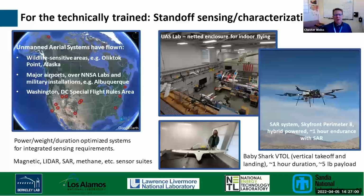Our standoff options, we've seen lots of examples of these standoff options. The national laboratories have a significant investment in not only developing these drone and unmanned aerial systems. We can build them, we can optimize them for weight and power, and flight duration, as well as different types of sensor packages. We have experience flying these systems in different parts of the country, which I think represent some of the challenges that we'll face in the orphaned and abandoned wells problems. So ecologically sensitive areas, populated areas, places where there are restricted flight rules, and so on.